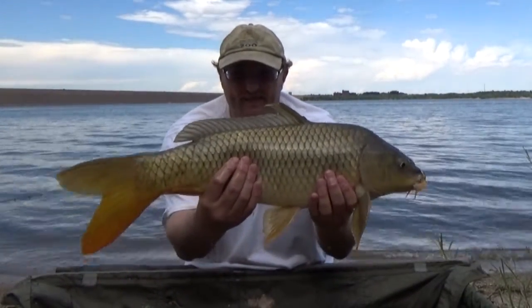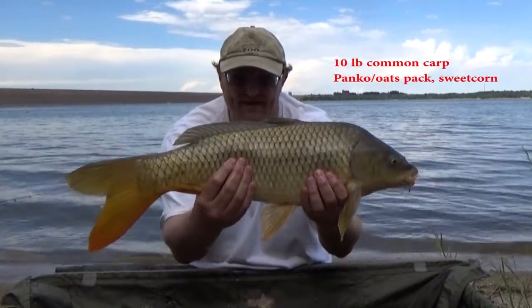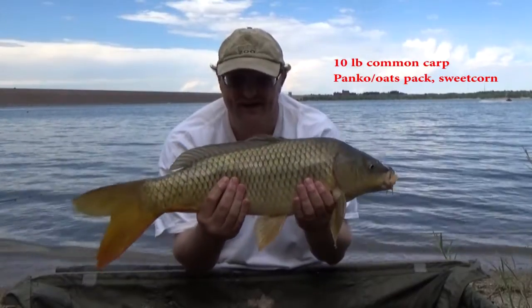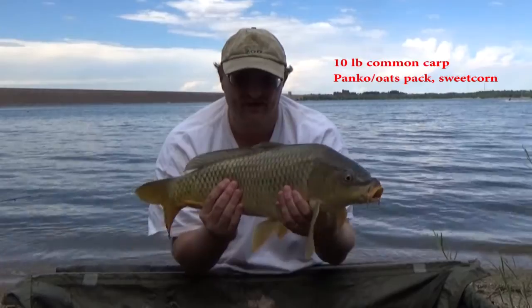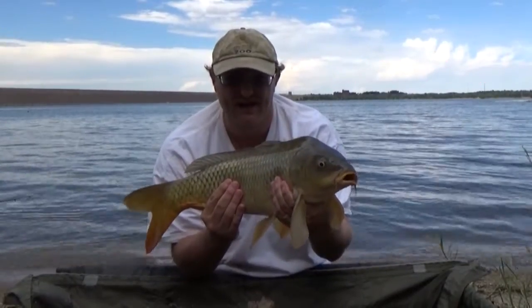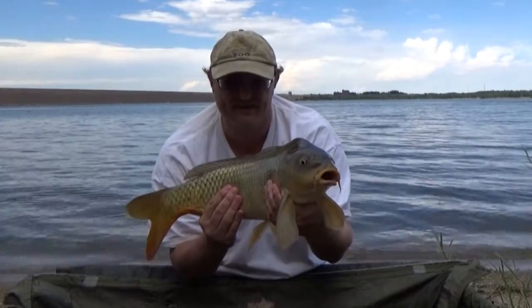Look at that. What a nice fish. 10 pounds, almost on the nose. Put up a good fight. Kited him all the way from one side to the other, and then we got him. What a great capture! Carp number 2 for Cherry Creek. We're on again. CarpQuest.